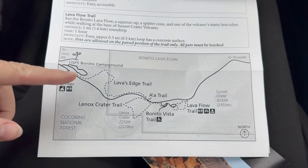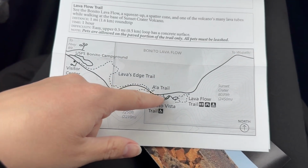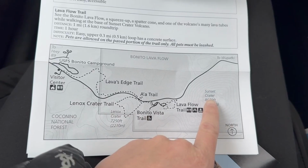Here's what I was just looking at. I am right here, so I'm gonna drive here, maybe do the Bonito Vista Trail, and then I'll do the lava flow trail, and that is where Sunset Crater is. All right, let's get going.